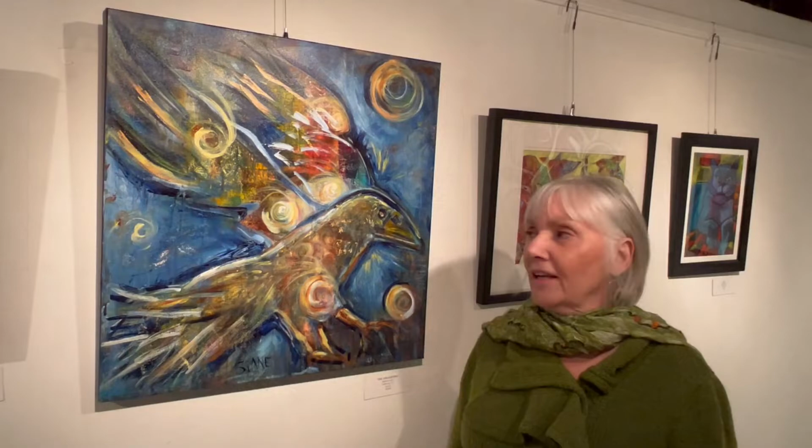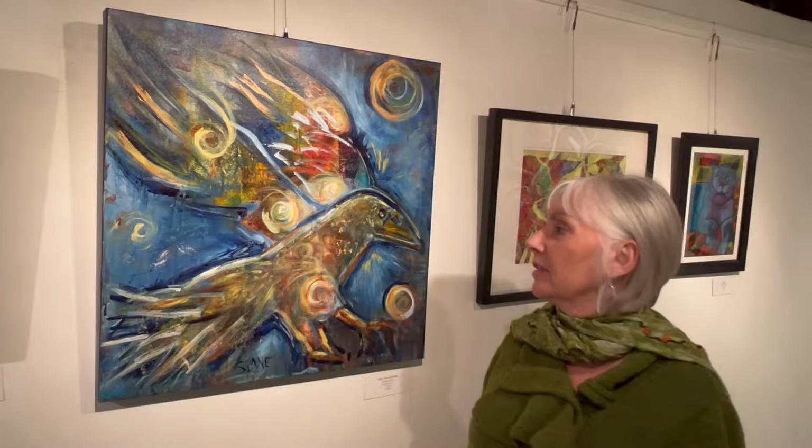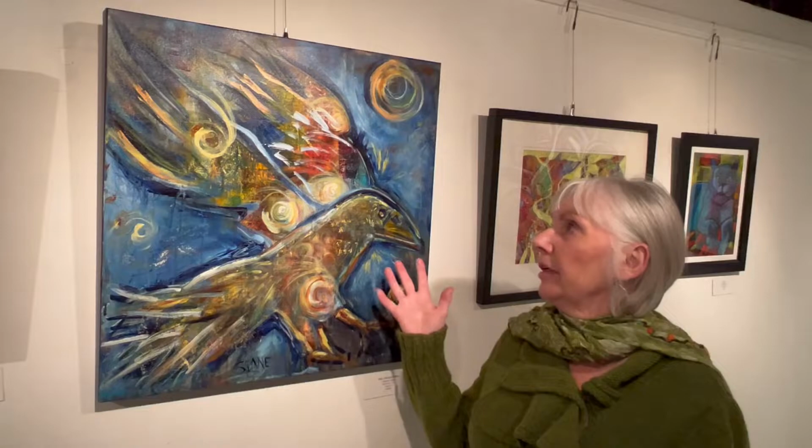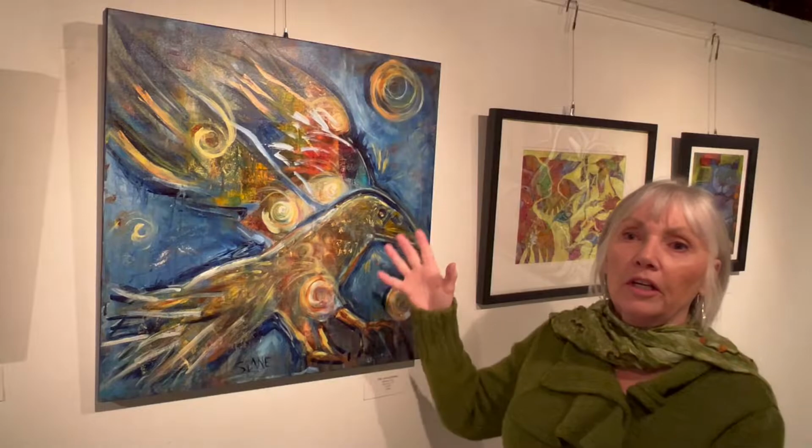This is another example of a completely intuitive piece where I just started with all red colors, reds and golds. And then I followed up with blues. And all of a sudden, in the foreground comes this huge prehistoric looking bird. And he's just flying toward you with some kind of great energy.